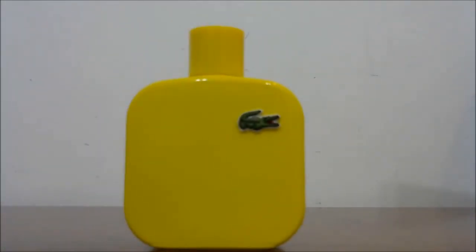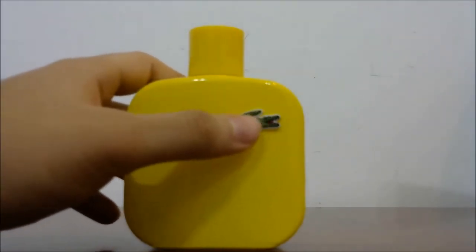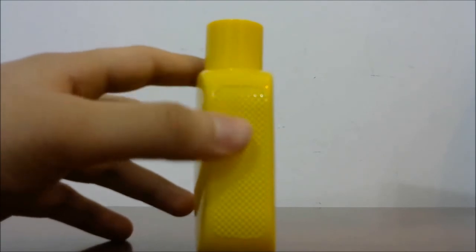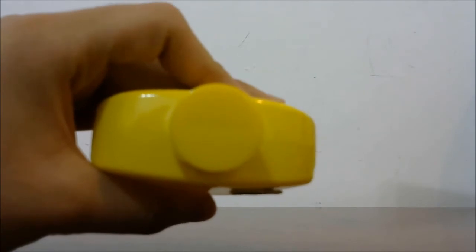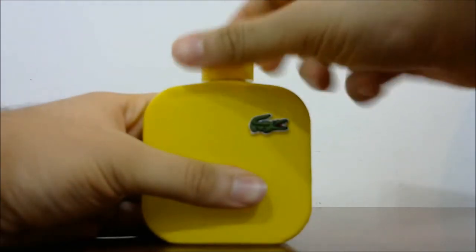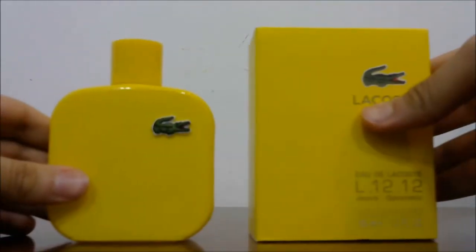It has this classic ceramic bottle that the entire L.12.12 collection has. Got the logo right here, the Lacoste logo. It pops out. It's actually stuck on the bottle. On the side, got the pattern used in the polo shirt fabric. At the top you have Lacoste engraved in the cap. The cap has been improved finally. It pops out really easily, not like the Lacoste L.12.12 Noir. And that's it guys, this is the presentation for Lacoste L.12.12 Jaune.